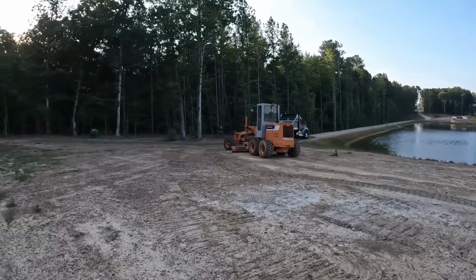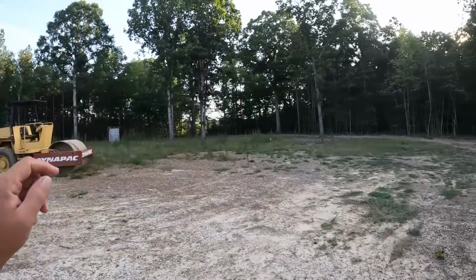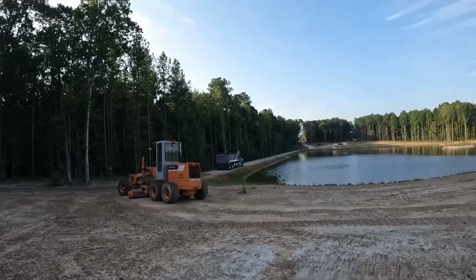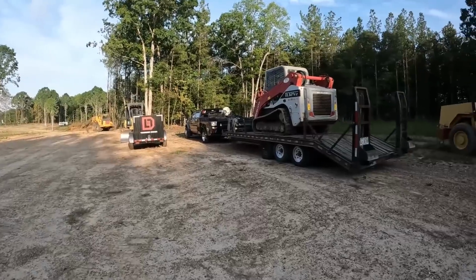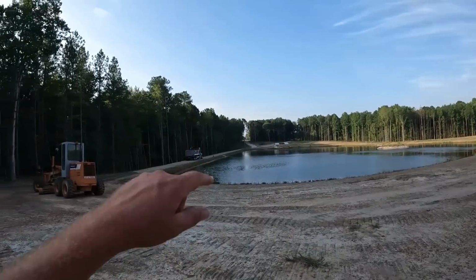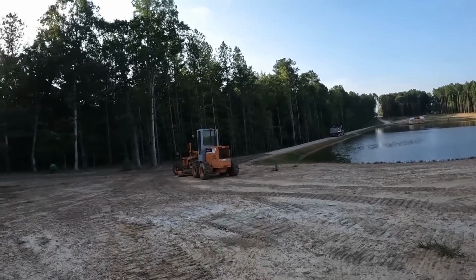Well, first load of stone is spread. We've got two trucks today, so they can just kind of keep working their way around here. I'm gonna take the grader and go down there and shape up the edge of the road a little bit, and then take the ruckus rake, run down it, and get those shoulders smoothed out up there, and just kind of work on the road as I work my way back down the hill here.